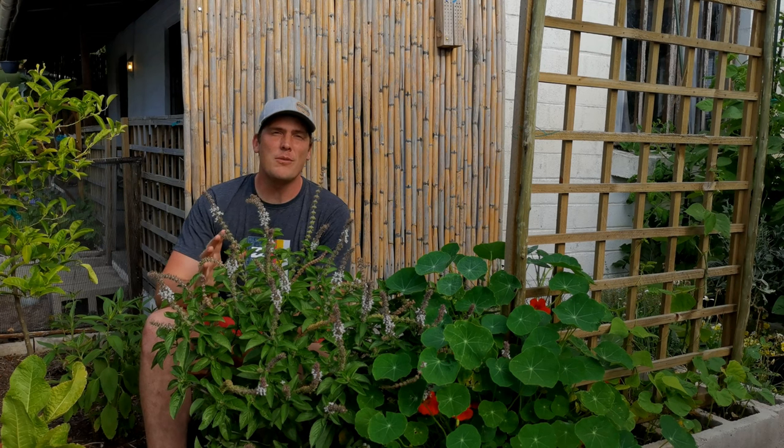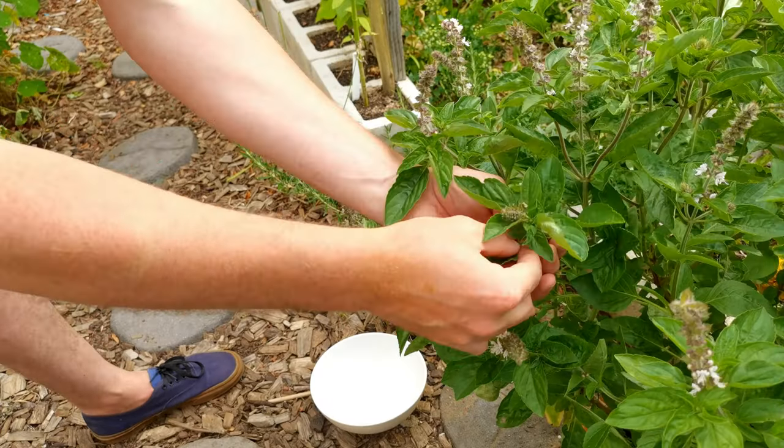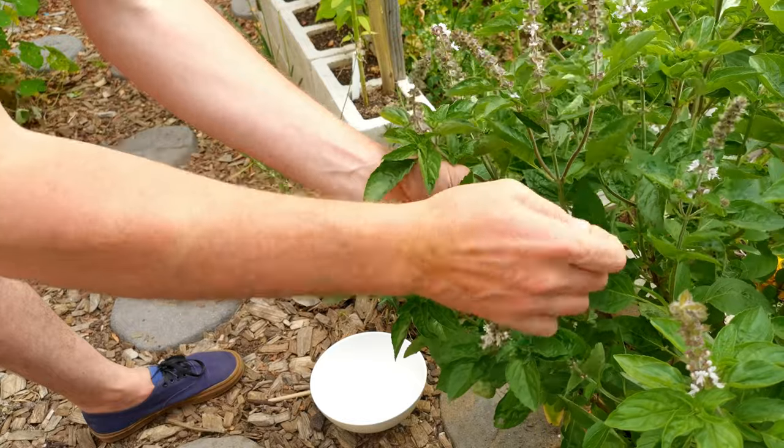So even if you aren't going to use it for any of the culinary reasons, purely bringing in pollinators and using it as a pest deterrent is a really, really good reason for you to grow perennial basil in the garden. So what does perennial basil taste like and smell like?